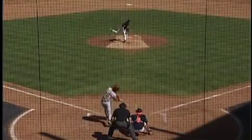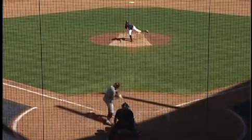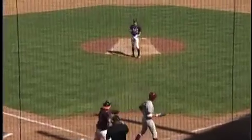Gotten great starting pitching, but that's just not enough to win at this level in college baseball consistently. And a lot of times it comes down to your middle relief. And it's been a lot of different pitchers that have done the job for us. Justin Thompson last night, Corey Hunt today, Kyle Crockett's done a nice job as a young freshman. Other guys have chipped in too.